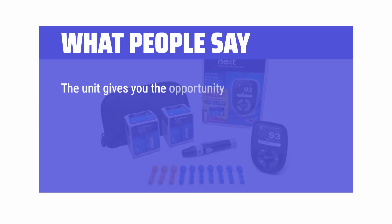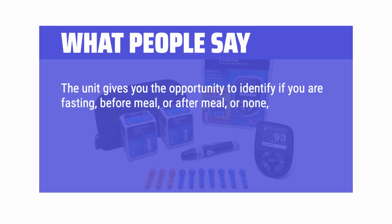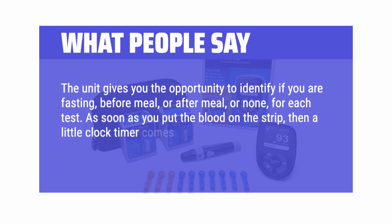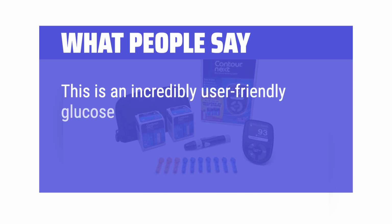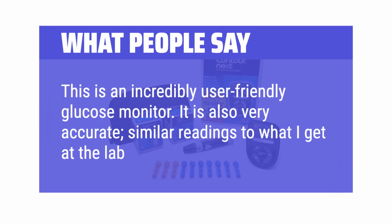The unit gives you the opportunity to identify if you are fasting, before meal, or after meal, or none, for each test. As soon as you put the blood on the strip, a little clock timer comes on the screen for a few seconds, then the reading shows up. This is an incredibly user-friendly glucose monitor. It is also very accurate, similar readings to what I get at the lab.